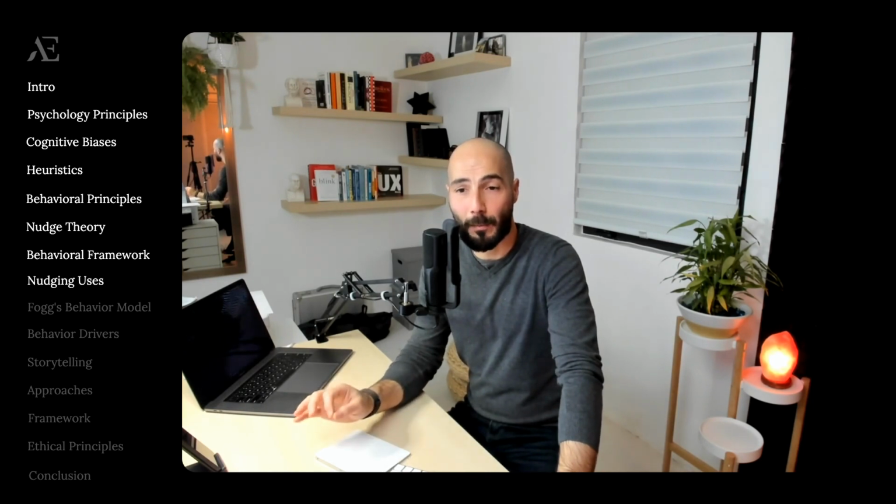Now, to wrap this section up, nudge theory suggests that by using choice architecture to nudge people in the right direction, it is possible to improve decision-making and encourage behavior change. However, understanding these techniques is just the first step in creating effective products and services that encourage a desired behavior. This is where Fogg's behavior model comes in. Developed by behavior scientist B.J. Fogg, the model provides a framework for understanding what motivates people to take action and how to design products and services that make it easier for people to do so.